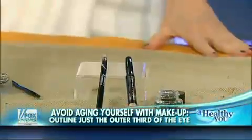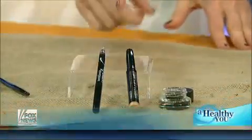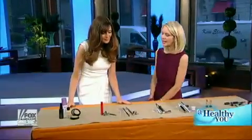Now, some people aren't willing to stop putting eye makeup on underneath altogether. So one solution is just to do the outer third of your eyes. It's less likely to smudge and smear, but it still leaves the eye looking defined. Another option, we have 2 examples here of waterproof makeup or water-resistant makeup. It's less apt to run and leave you looking haggard. So the next step is eyeliner on the top. When you were in your 20s, you put the eyeliner on, straight line, it looked great.